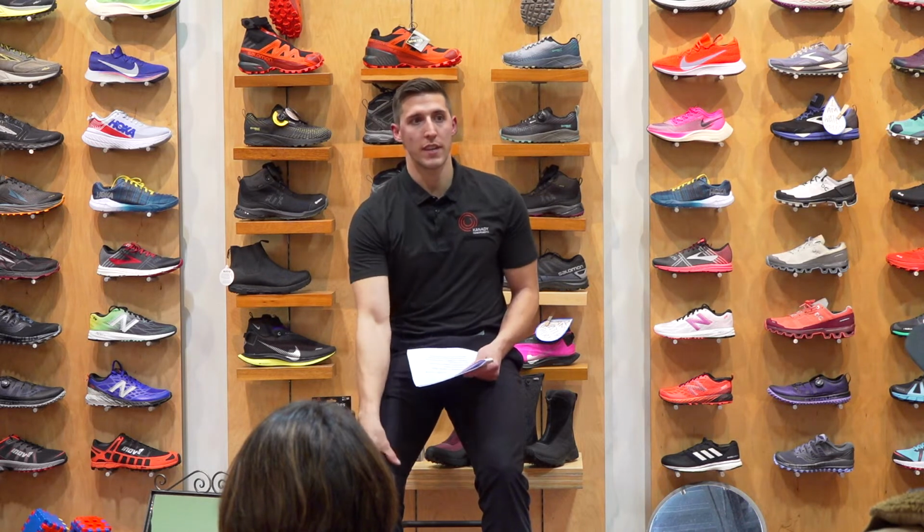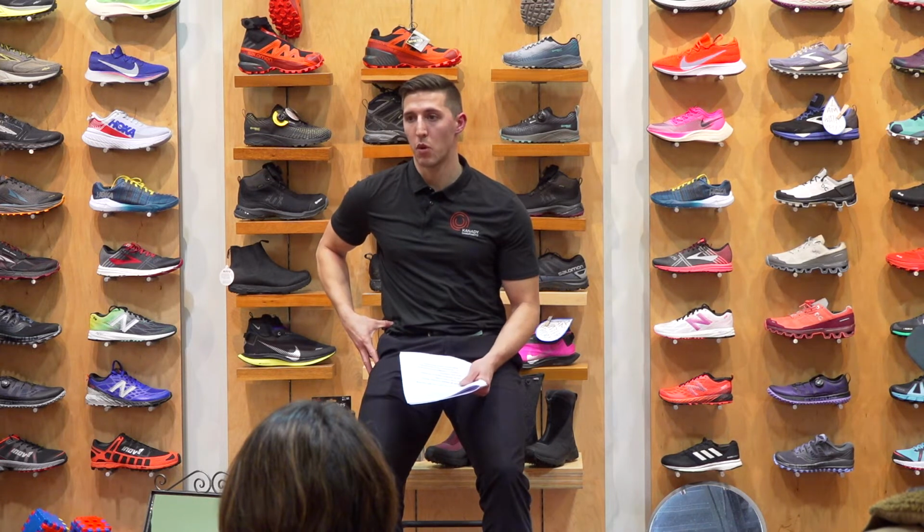Then you go up to the knee. You want that knee to be stable. Shift up to the hips. You want that to be mobile. Low back, stable. Mid back, mobile.